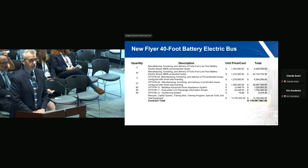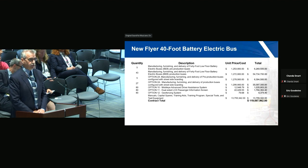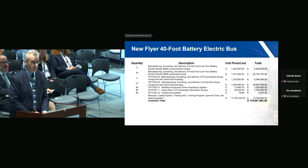Below it, this is the cost of the 80 buses broken down, the 5 buses that are envisioned of each vehicle type, along with the 43 and 27 that are envisioned to be delivered throughout the 3 years of delivery, for a total cost of $119,087,982.